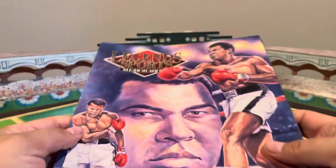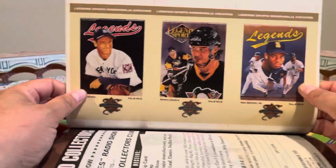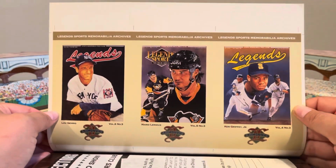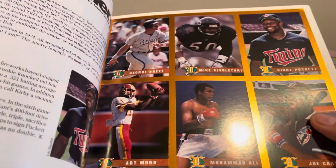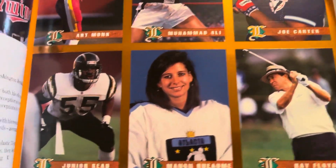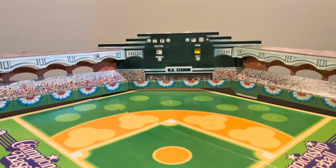Now, the one here, we got Muhammad Ali on the cover. If you're a big fan of Muhammad Ali, I know there's a lot of people out there who are. The postcards inside, Lou Gehrig, Mario Lemieux, and Ken Griffey Jr. The random cards in here: George Brett, Mike Singletary, Kirby Puckett, Art Monk, Muhammad Ali, Joe Carter, and then Junior Seau, Manon Rhéaume, and Ray Floyd. This one was from June of 93.